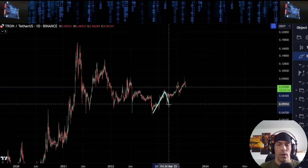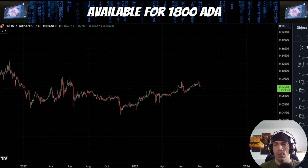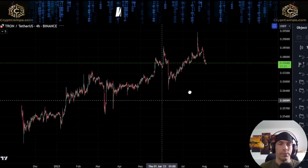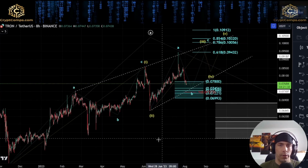Within the triangle, this could potentially be a B wave if it's a double zigzag. Alternatively, what we could have here is something more along these lines. So we're going to come down here and go over this lower degree counting now. Within this count, what we'd be looking for would be the potential of a diagonal pattern.